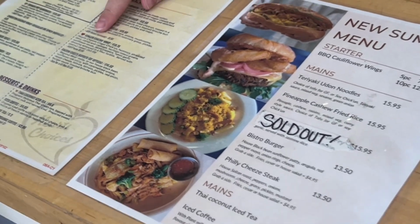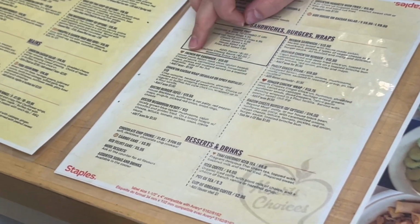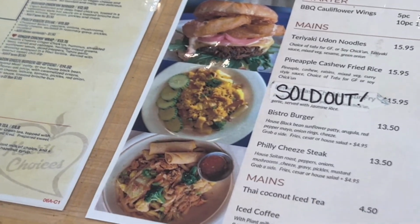Let's get into this food. Yeah, we have our ginger chicken wrap. It's probably the most popular. Then the French dip as well. I saw that and I said, I ain't had no French dip in forever. Yeah, it's really good.